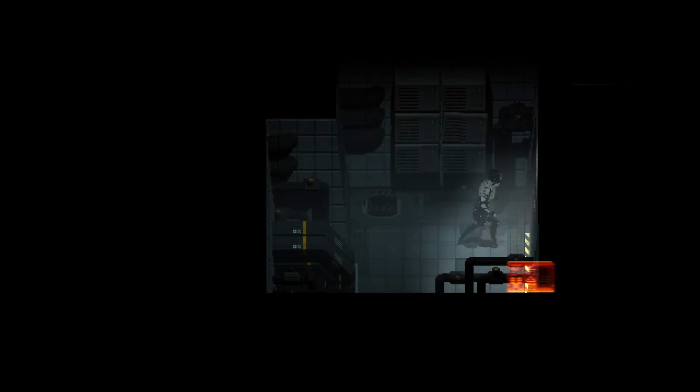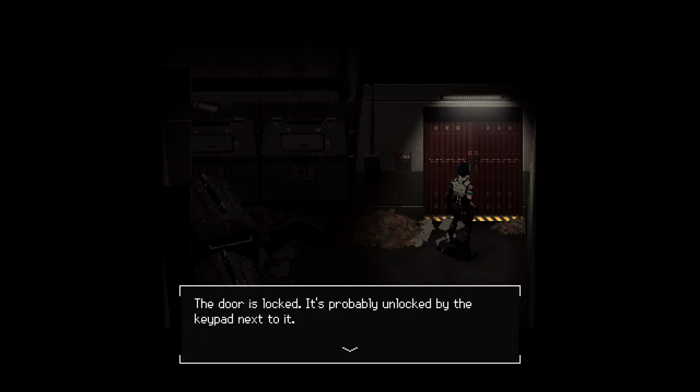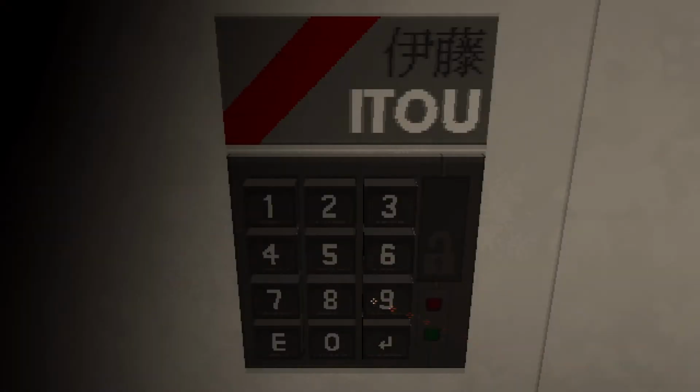Alright, one last card to get. We've never been in this side. The door is locked. It's probably unlocked by the keypad next to it. 560, 524.